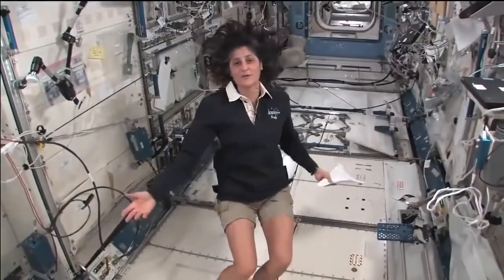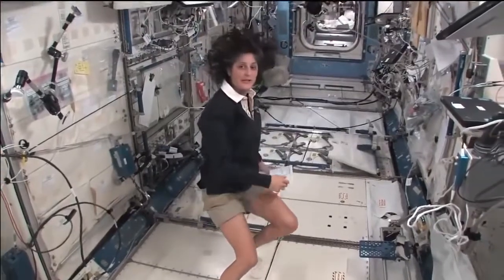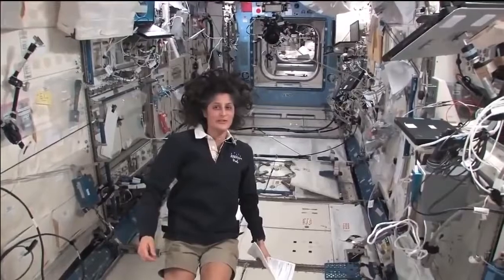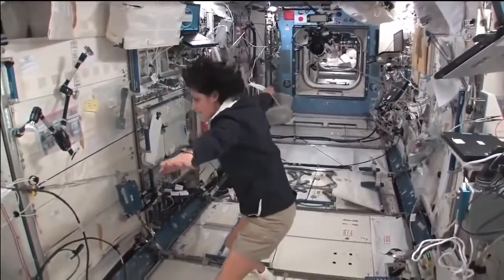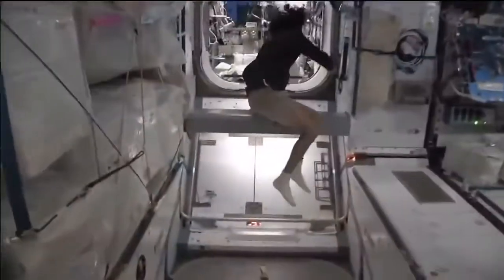Now, I'm going to say where we are. Right now, we're in the Japanese laboratory. It's one laboratory out of many here on the International Space Station. It's actually on the left-hand side. If I was the International Space Station and I was flying through space like this, my left hand would be where the Japanese laboratory is.